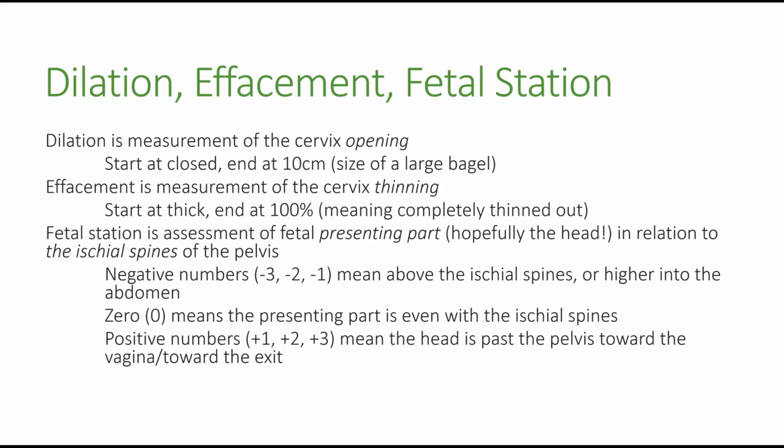So negative numbers means the baby is higher into the abdomen, above the ischial spines. 0 means they are right even with the ischial spines, and then positive numbers mean down below, outside of the pelvis towards the exit. So this is opposite of fundal assessments, right? We have positive and negative in the opposite way. An easy way to remember this one is positive numbers means the baby's coming out. That's the goal of labor and delivery. If the baby's being delivered, positive numbers mean positive outcomes. So positive numbers means baby's on the way out past the pelvis.